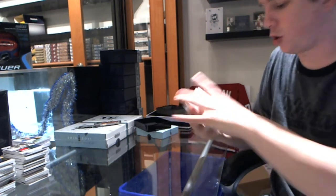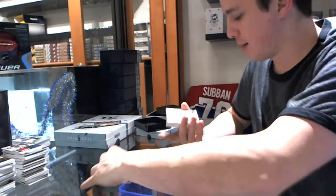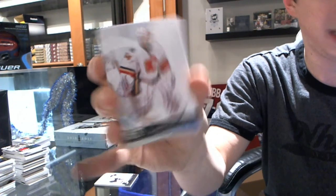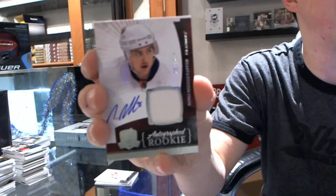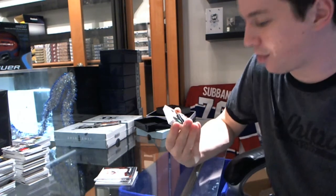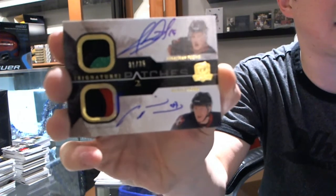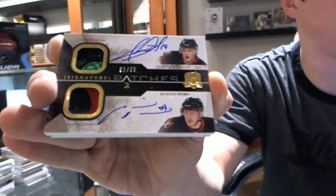All right, on the back, base card number 249, Mario Lemieux. Base card number 249, Miikka Kiprusoff. We've got a one-color rookie patch auto, number 249, of Nino Niederreiter. So both times we got a decent rookie, the patches were bleh. Interesting. Well, that's prettier though. Numbered 31 of 35, dual signature patch, Jonathan Toews, Marian Hossa.